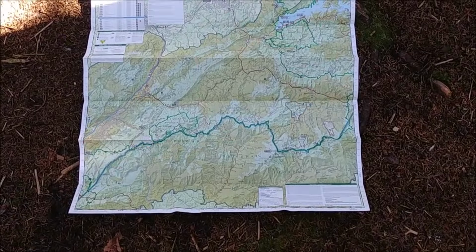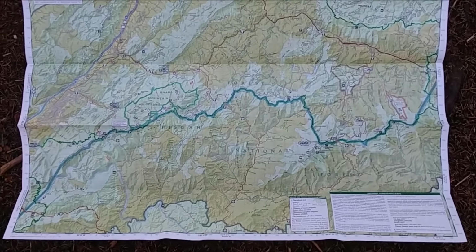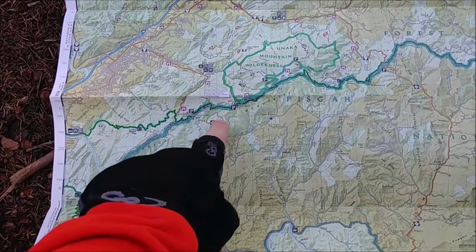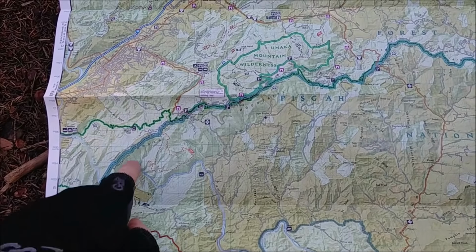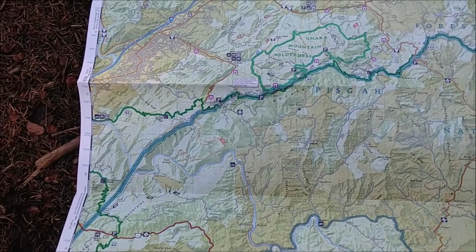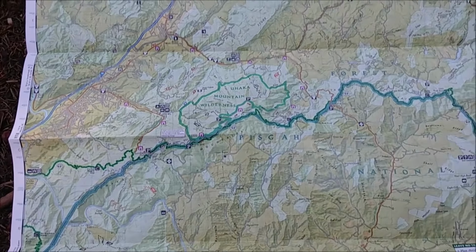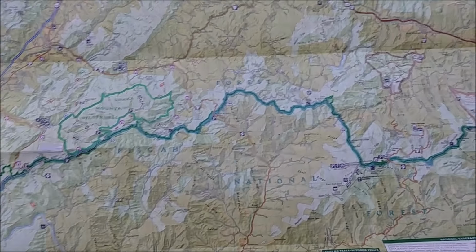I forgot to point out in the last video the mountain ranges and where they start and begin in this area, which is something I love doing. I'm pretty close to the southwestern end of the Unaka Mountains. The boundary is the Nolichucky River Gorge, and then everything to the southwest and south of the Nolichucky River are the Bald Mountains. The Unaka Mountains aren't an expansive range, but they do have a lot of high peaks.